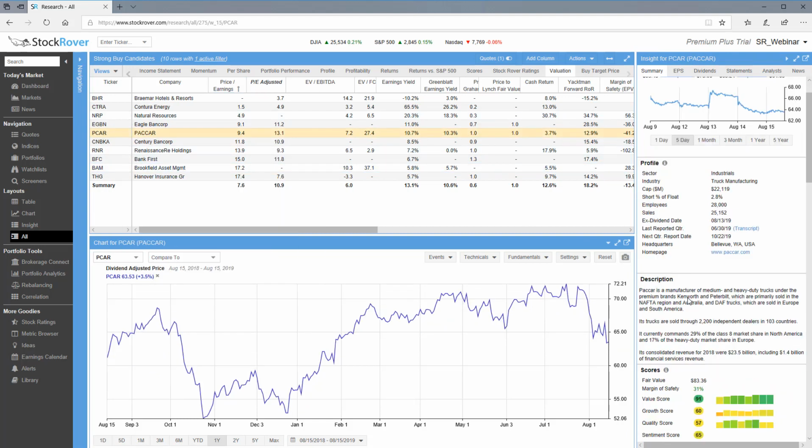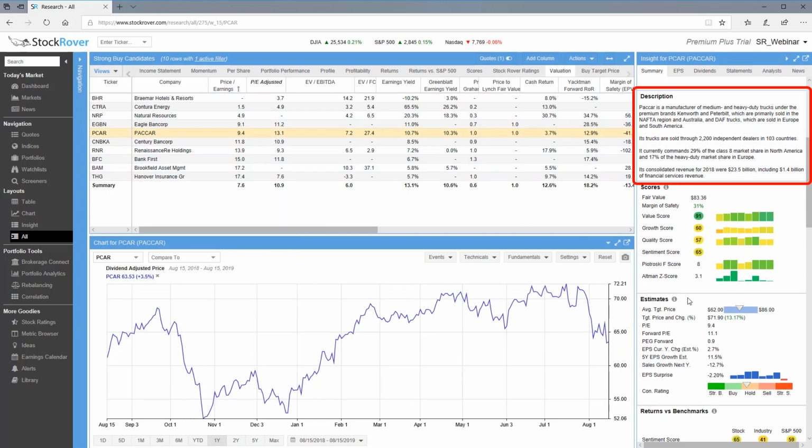We can see with the description, they make Kenworth and Peterbilt trucks. We can see that they have a margin of safety and value scores that are really good, but the sentiment score is low. The sentiment score is calculated based on how much the market likes the stock. Let's chart the price. I typically go back a couple years.